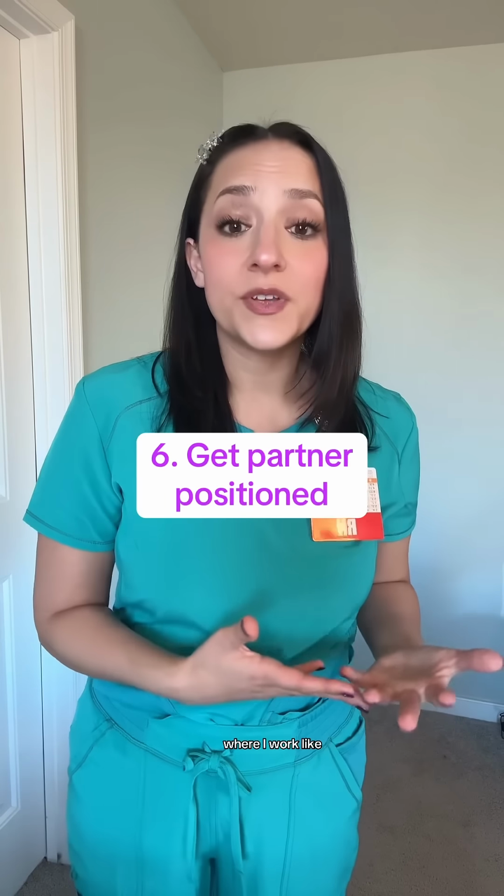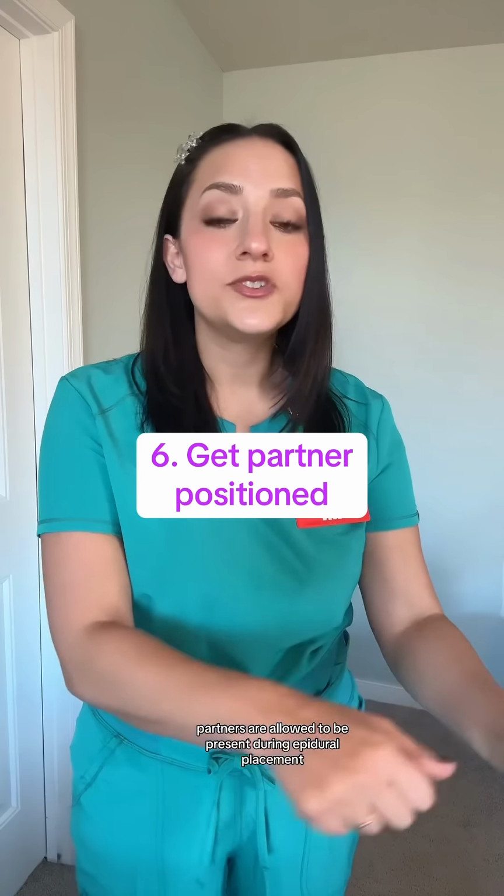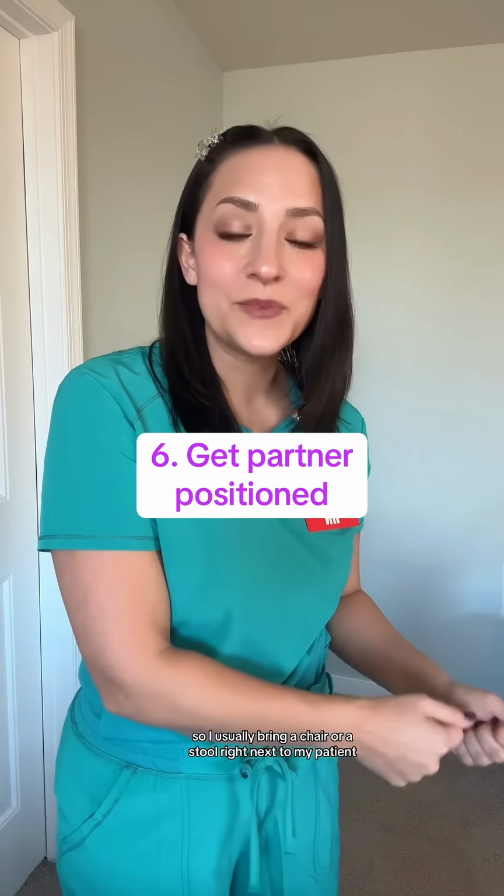Where I work, partners are allowed to be present during the epidural placement, so I usually bring a chair or a stool right next to my patient, have the partner sit down, and they can support, hold hands. I'm right there with my patient too. I offer whatever level of support they need.